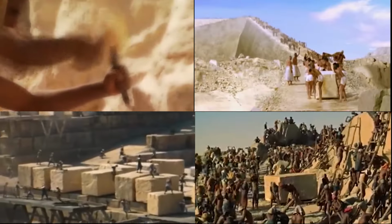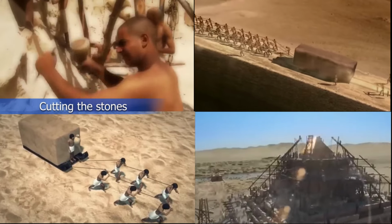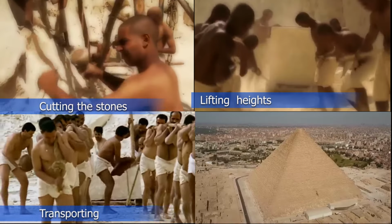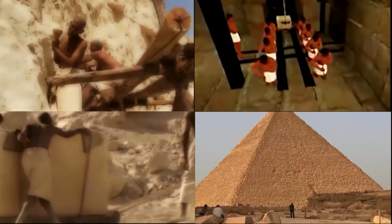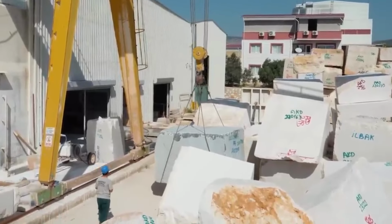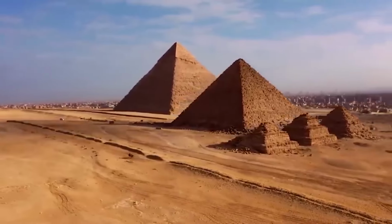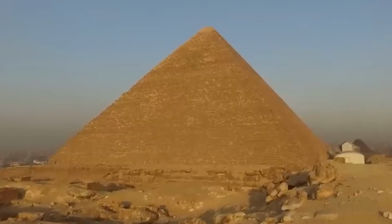Let me repeat that for you. Every day they were cutting the stones from the quarries, transporting them 800 kilometers, lifting them to incredible heights, and placing them with insane precision. And they repeated this process 319 times a day. Even with today's most advanced technology and machinery, this would still be practically impossible. So, how did they do it? Honestly, this whole thing goes beyond human capabilities.